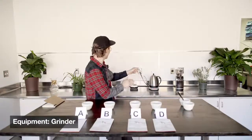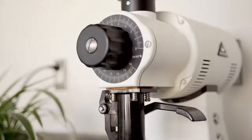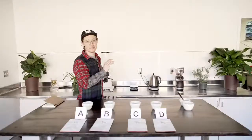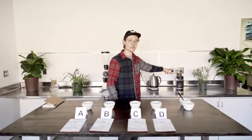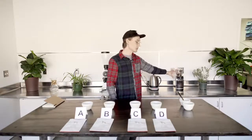Okay, we've got two different grinders right behind me. We've got this fancy one, this is a Matinee EK43S. Don't recommend buying this for your house, very expensive. It's expensive for most coffee shops, but it's a very nice grinder, super consistent. The other one we've got over here is a Baratza Vario. This is a fantastic home burr grinder.